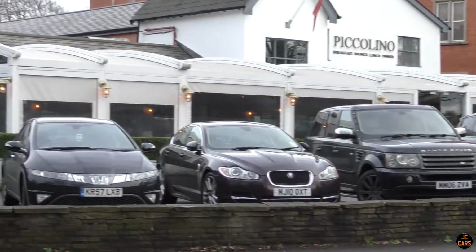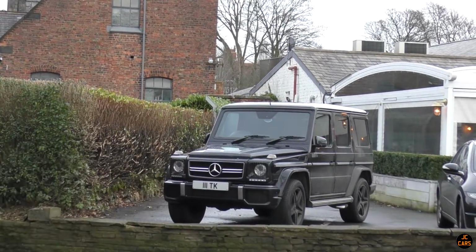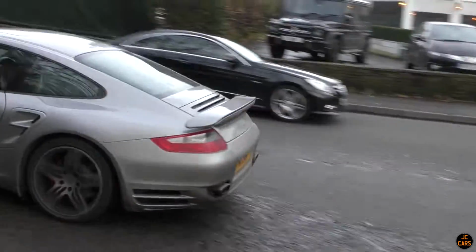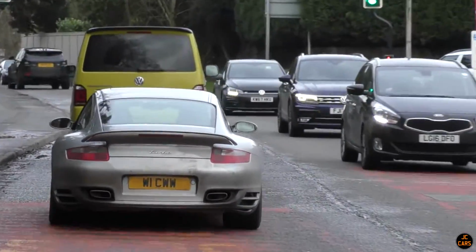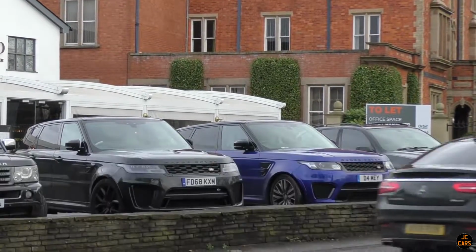And yeah, just parked there, we've got a really nice G63, quite a cool reg on that as well. So that is Estoril Blue SVRs actually parked next to the other one.